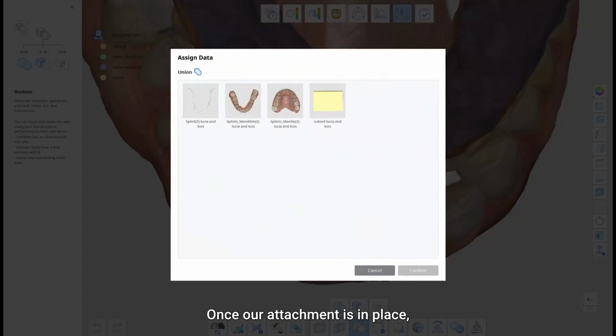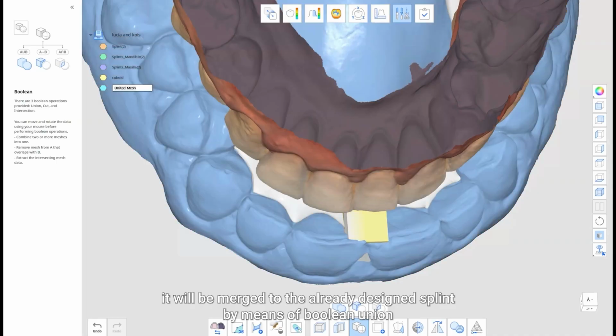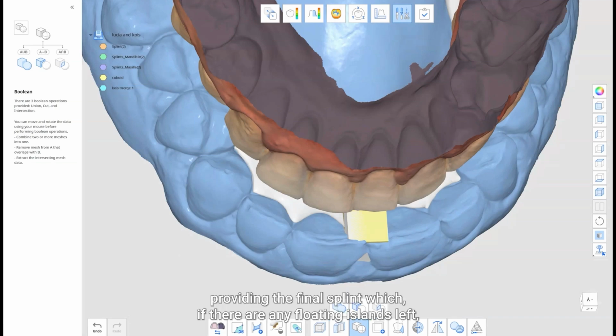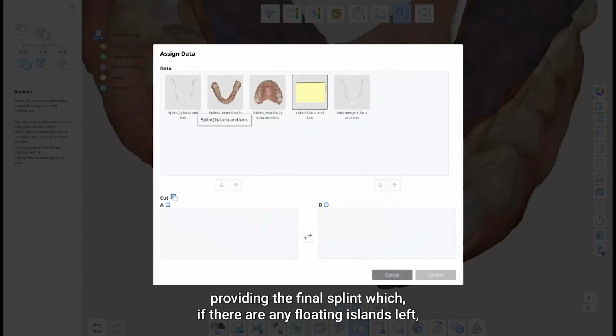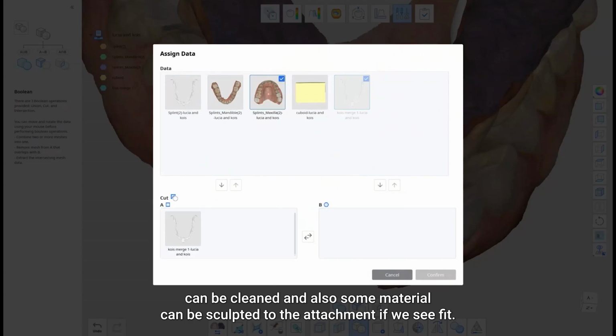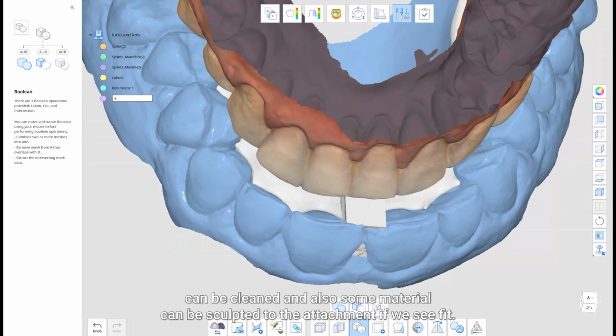Once our attachment is in place, it will be merged to the already designed splint by means of Boolean union, and the maxilla will then be Booleanly subtracted from this new design, providing the final splint, which, if there are any floating islands left, can be cleaned, and also some material can be sculpted to the attachment if we see so fit.